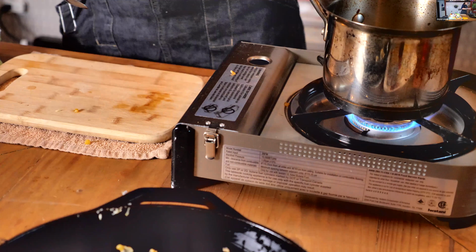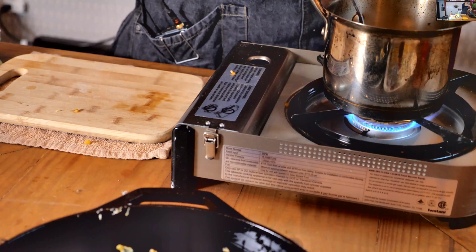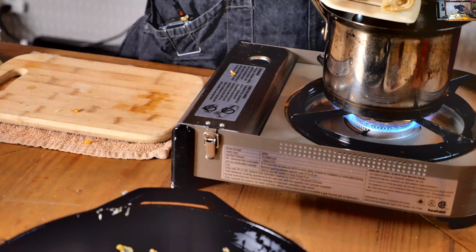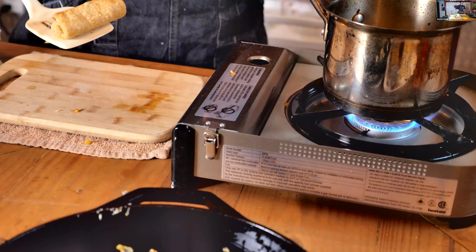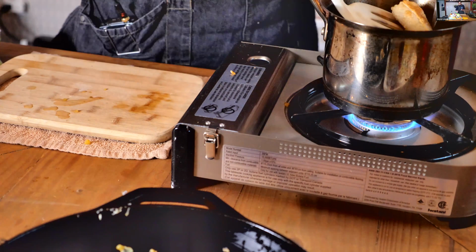So we'll just wait for this guy to brown up, but I'm just going to show you quickly because I know you can't see inside the pot. Since putting it in for about maybe a minute or so, it already has browned up quite a bit. I want it to be a little bit darker, so I'm just going to drop it back in for now. And then I'll show you the final product once it's done.